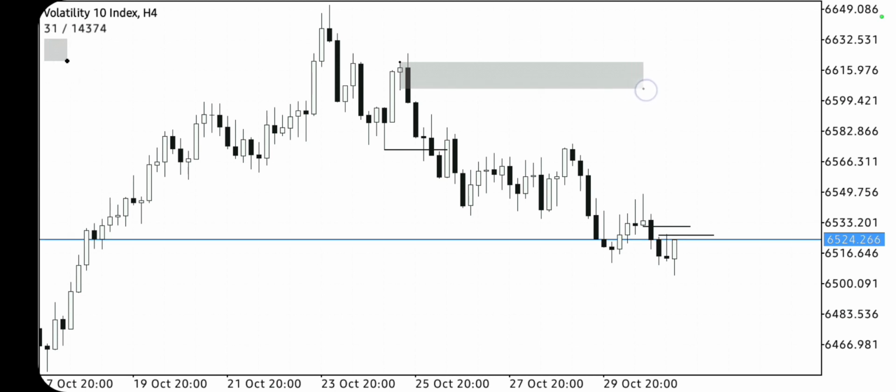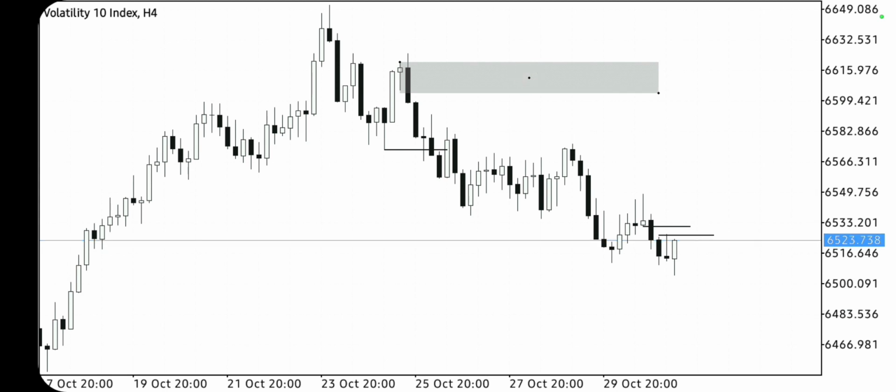So having marked this out as my zone, what is my confirmation? Now this is where a lot of people are getting it wrong. You don't even know what confirmation you're looking for in the market. So your confirmation should be either Wyckoff or patterns. I'm going to repeat that: it should actually be Wyckoff or patterns. That is what your confirmation should be.